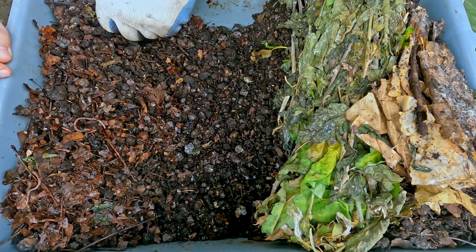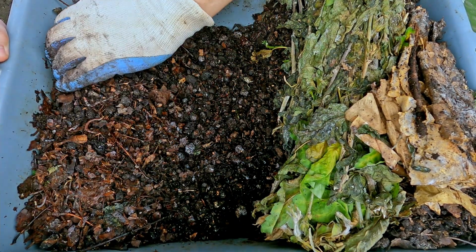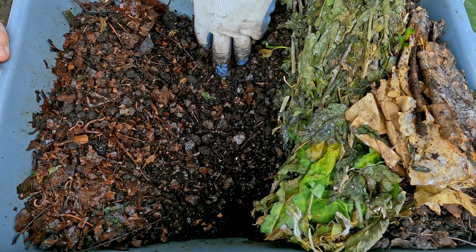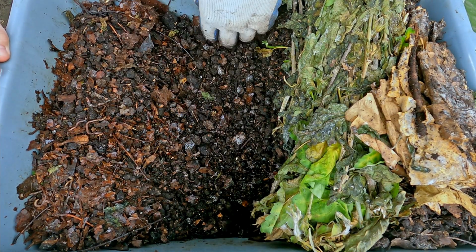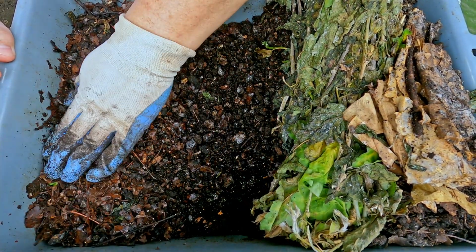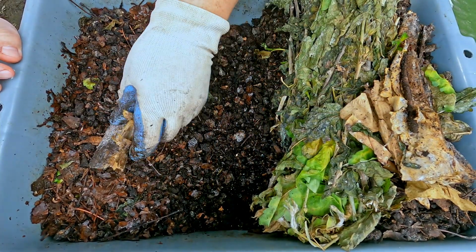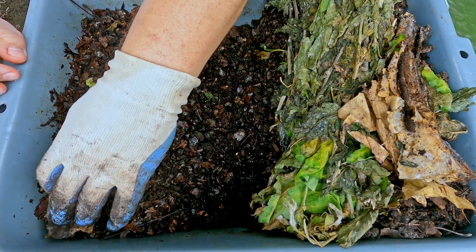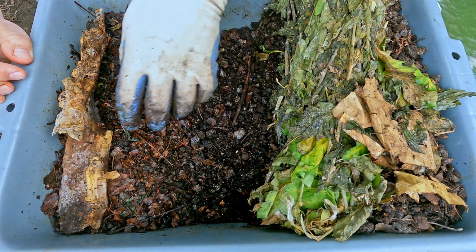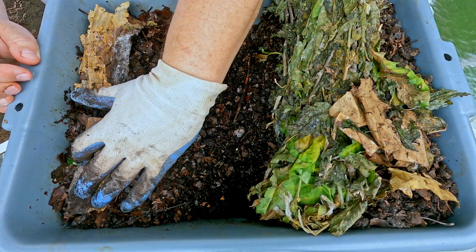Maybe the bedding that I set up for them just hasn't become quite ready for worm habitation yet, if that's the right way to think about it. Because the worms do rely on a certain infiltration of microbes and bacteria and a certain amount of microscopic decomposition to take place in the area where they're going to thrive. So I sometimes wonder if they just need this feeding area to get a little bit further along before they can really start feeling comfortable in this stuff.